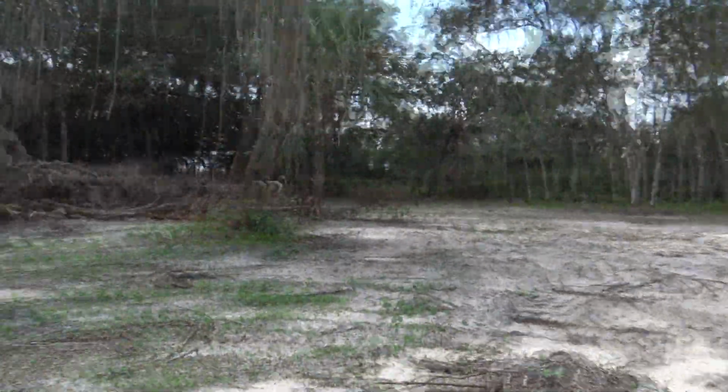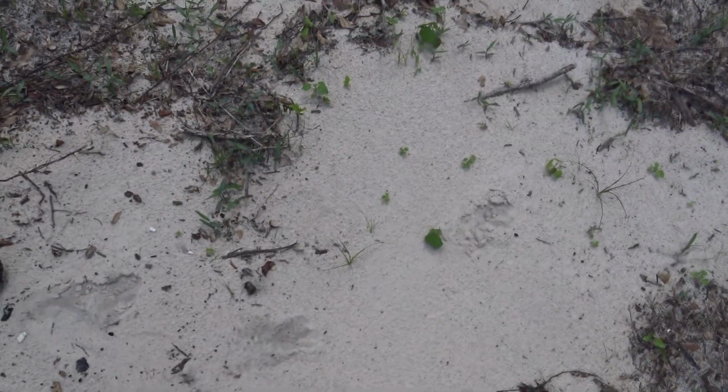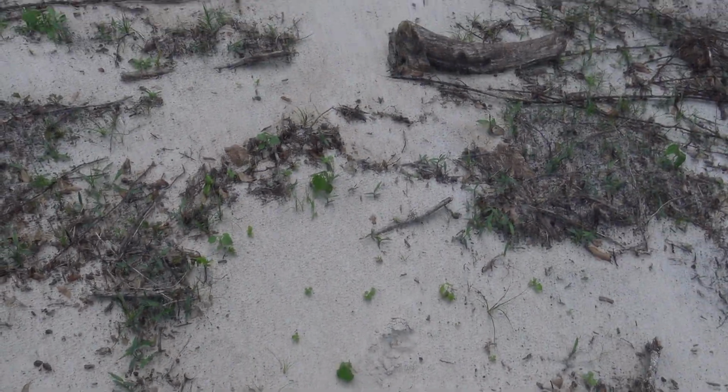And I'm gonna come down here, and you're gonna see some tracks. There's a lot of wildlife here. So we're gonna try to capture it so you guys could check out and see some of the stuff that we just have around here.